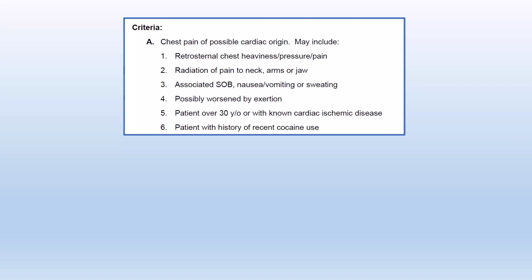A lot of patients do have some associated shortness of breath, which may be worse with exertion. Some patients will have nausea, vomiting, diaphoresis, or lightheadedness, depending on their vital signs and the portion of the heart that's affected by the pain. Many patients report that their pain is worse with exertion, which makes sense because the heart is having trouble getting oxygen, and the more we exert, the more the heart needs oxygen, and if it can't get it, it's going to cause more pain.